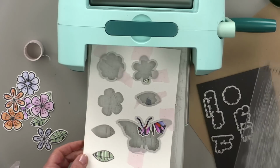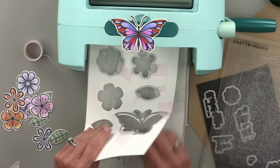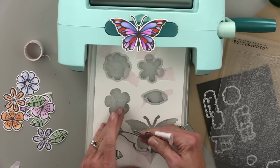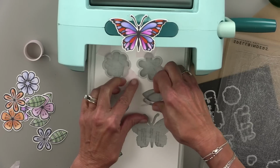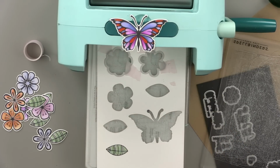Yeah, Scrapple. Ooh, look at that butterfly. Isn't that pretty? Ooh, that cut out so nicely. All right, just one leaf left to go. And I am taking my dies off because I know you guys are yelling at me, don't throw away your dies. And I deserve to be yelled at ever since I threw those leaves away that I never found.